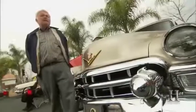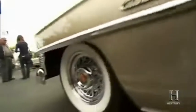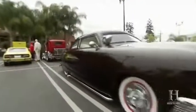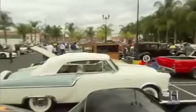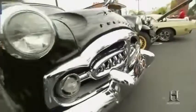This is a 1953 Cadillac Coupe de Ville. It has quite a large amount of chrome on it. It's just a wonderful car to own. It attracts a lot of attention. In Santa Ana, California, more than 200 car enthusiasts gather each month to pay homage to the golden, or should we say, silver age of chrome.